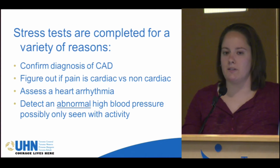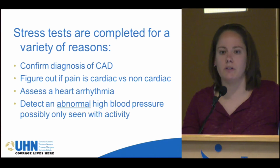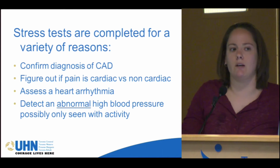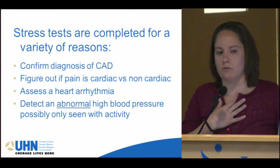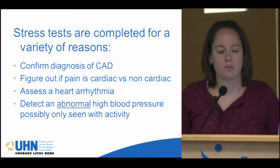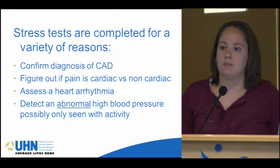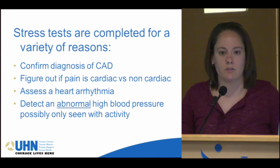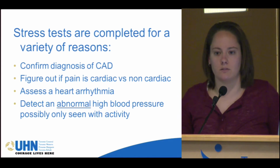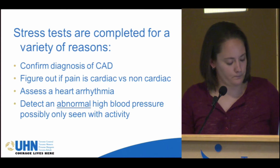So the stress test can be performed for a variety of reasons. We want to confirm the diagnosis of coronary artery disease, figure out, is the pain that you're having cardiac or is it muscle? We want to assess, is your heart rhythm coming on with exercise or does it come on at rest? And we want to be able to detect any abnormal blood pressures that we may not see if you were just walking around day to day or at rest. So is your blood pressure skyrocketing when you exert yourself?